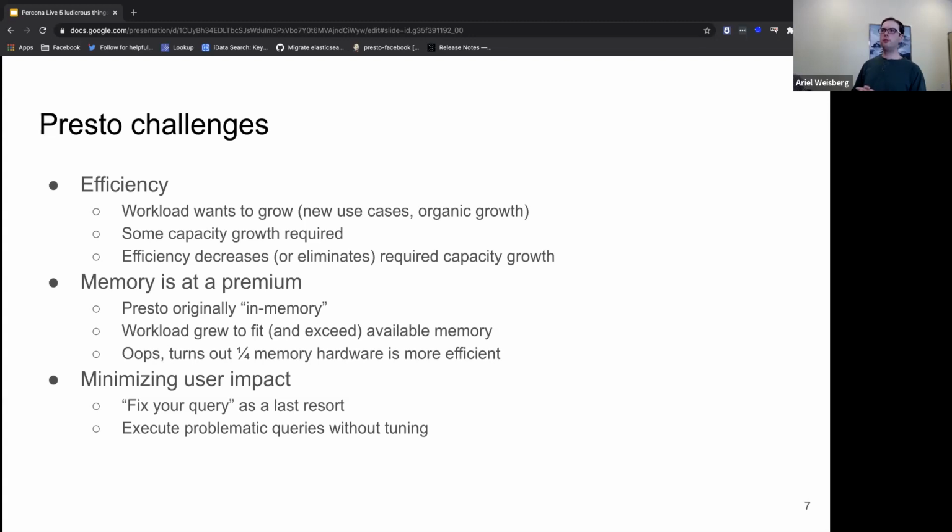The workload grew to fit the amount of available memory we had, including the scheduled and repeating workload, which we can't break. And it's too large to just rewrite or optimize any of the queries that might be impacted. A small percentage of hundreds of thousands of unique queries ends up being a big number.